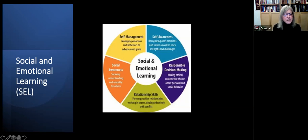So before we actually look at specific activities in Welcome to Our World, I want to spend a little time talking about social and emotional learning, or what has been called SEL. This may be a fairly new concept to some of you, although I'm sure you are actually helping your learners to develop exactly these kinds of skills. If you look at the graphic, when you think about social and emotional learning, there are 5 competencies that we think about.